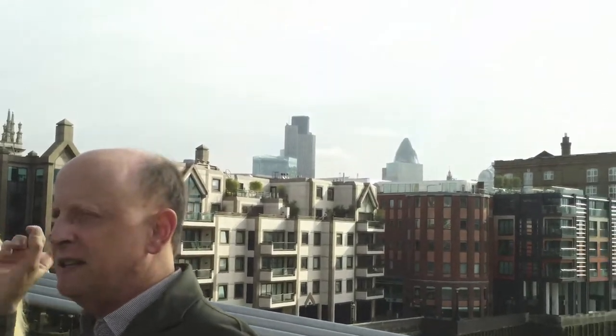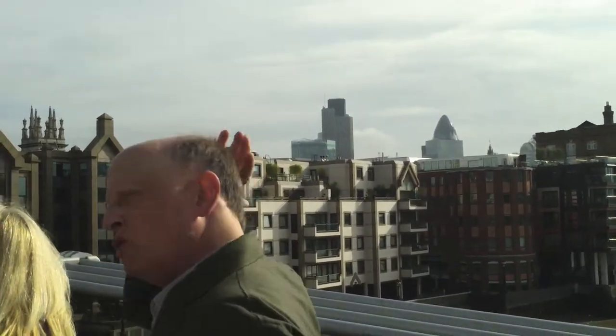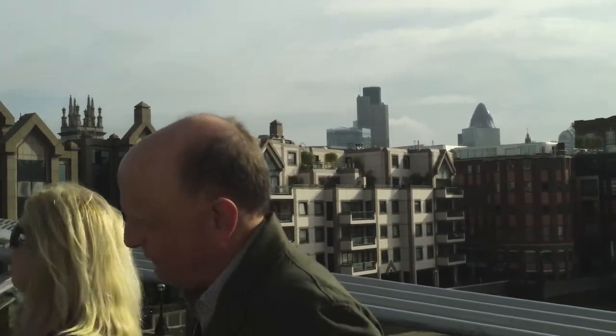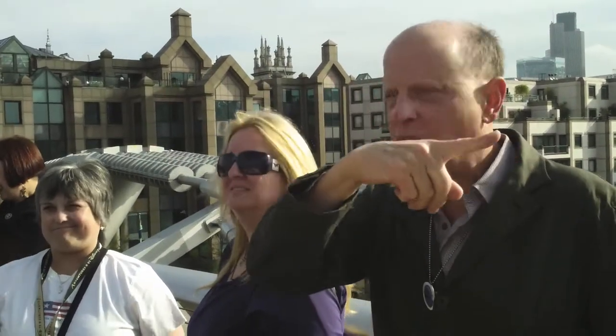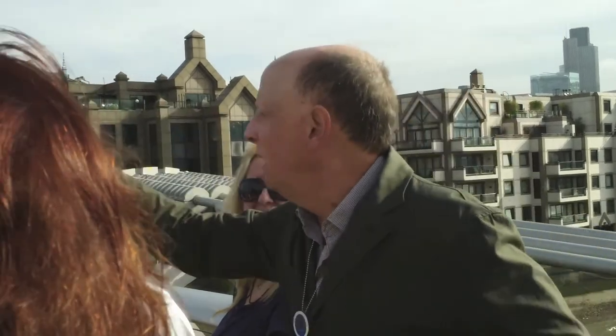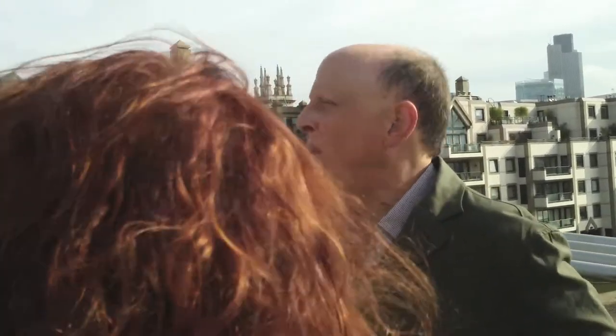Norman Foster designed the Gherkin, which is home to a Swiss reinsurance company. But this bridge links the north to the south side of the River Thames. Traditionally, wealth and poverty. Rich, poor. Now, not so much. Everything is expensive in the centre of London. But this is a modern link.